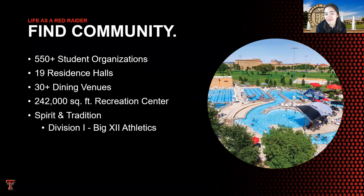And then we have a recreation center. If you don't know what a recreation center is, it's basically a gym, but it's a big gym. It has so much equipment for you to use. And they do dance classes, HIIT classes, CrossFit classes every hour throughout, basically from morning to evening. So there's always something to do.